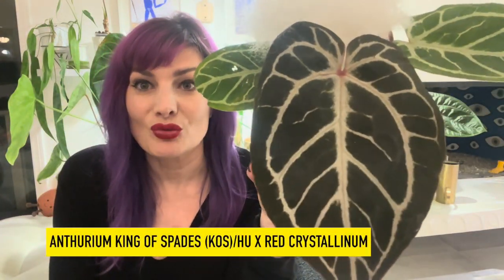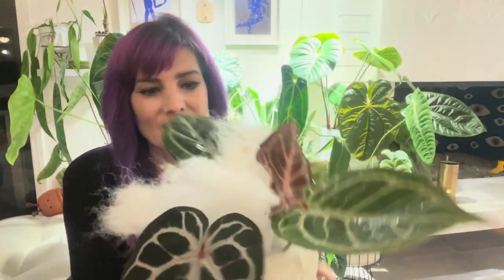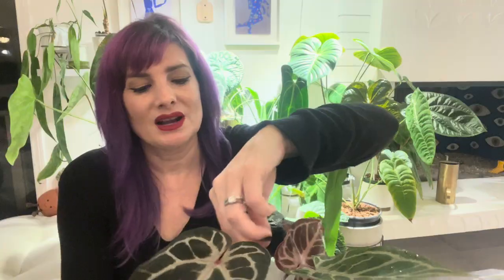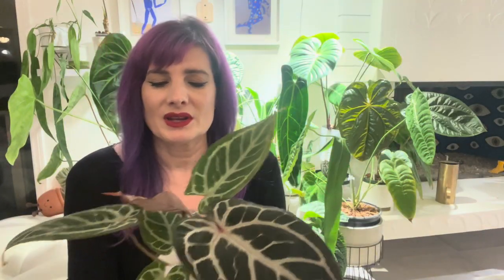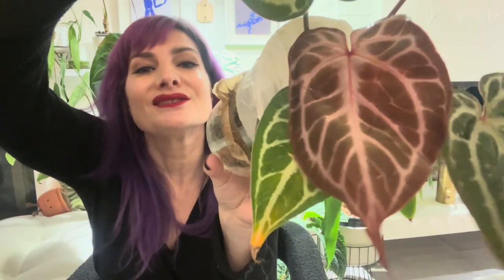Here she is. King of Spades by Red Crystal. Just pause for a moment. This is already a nice size plant. I paid a couple hundred for this. And here's the, oh my god, this emergent is hot. The emergent is on fire. That is so stunning. I need a minute.